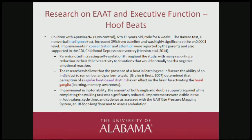There was research called Hoofbeats. This was on children with apraxia. There were 39. There was no control group, 6 to 15 years old. They rode for 6 weeks. The test improved nonverbal intelligence by 39%, okay, from baseline, so that's the before and after. Improvements in concentration and attention were reported by the parents. And it was supported by a valid and reliable assessment, the Child Depression Inventory, okay? So parents noted increases in self-regulation throughout the study. The researchers believed that it was the rhythm of the horse that helped with the improvement in the nonverbal intelligence test, and it also improved motor ability.